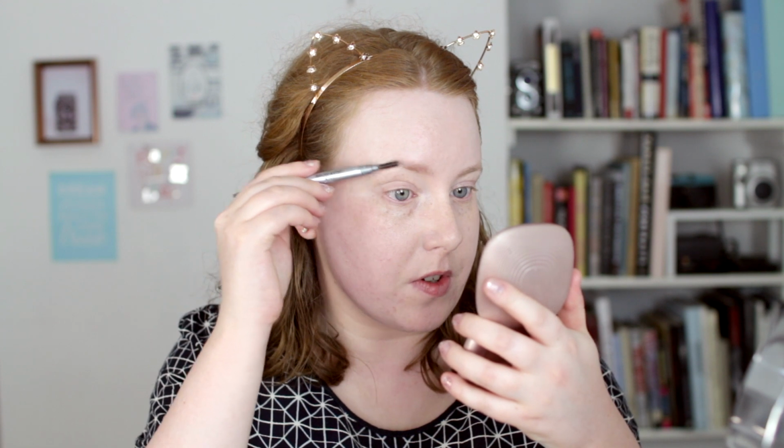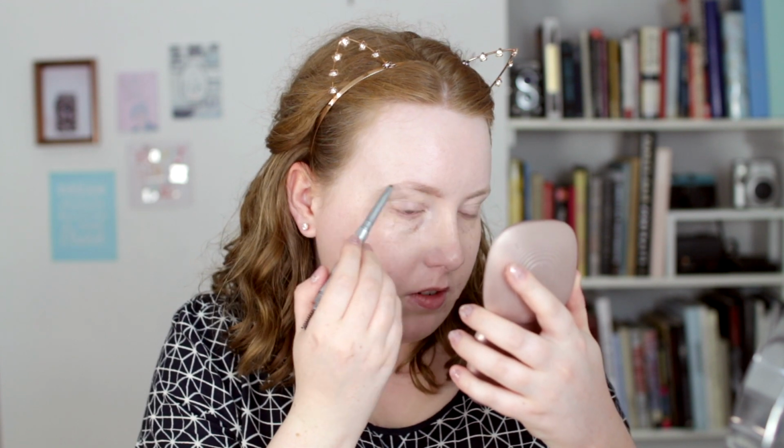I'm just going to use the spoolie on the L'Oreal pencil just to brush my hairs up, and then I'm going to use the crayon on the other side just to fill them in. Once I've filled in all the gaps in my eyebrows and drawn in a few new hairs, I'm going to go in with the L'Oreal Brow Artist Plumper.